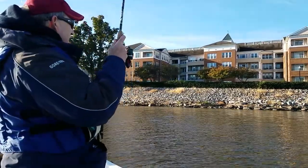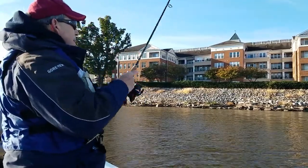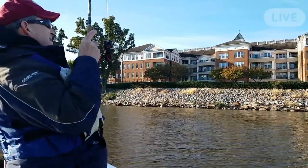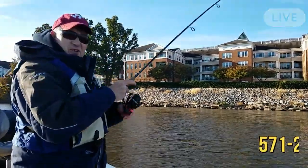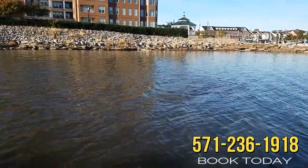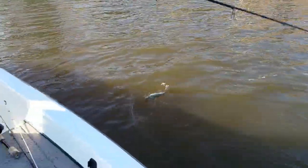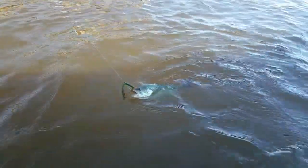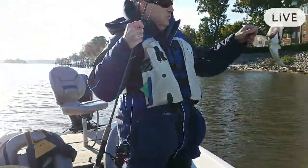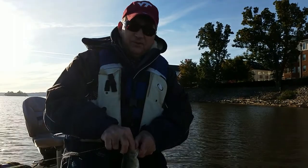Watch out. Feels heavy. Got him. All right. Woohoo! Not a giant. It's not that big one I just had, but let me tell you what, we love them all. Look at that beautiful jump. What a pretty fish. Look at that. Potomac River bassin'. Come on up here, baby. We get excited. We whoop.